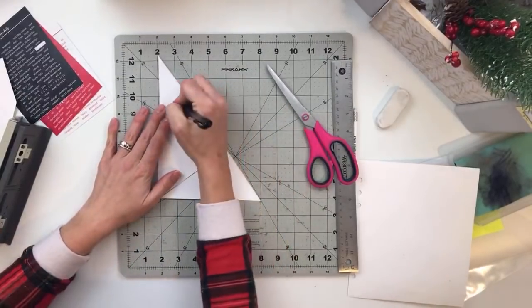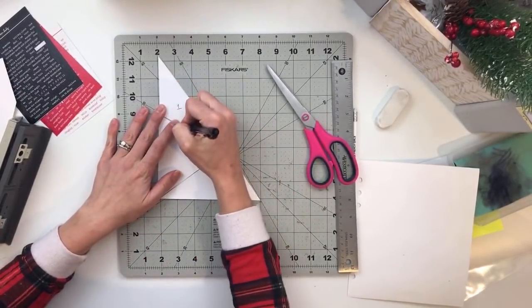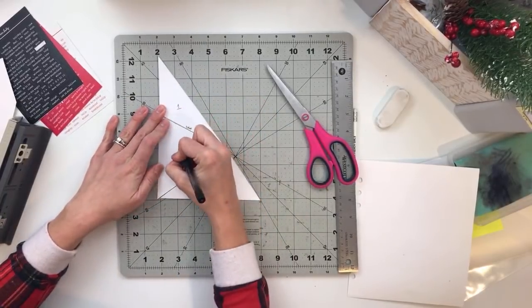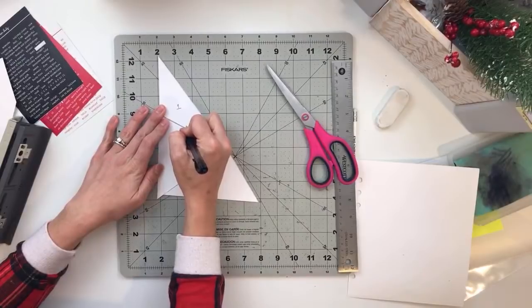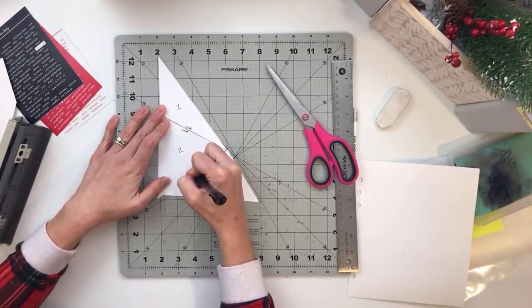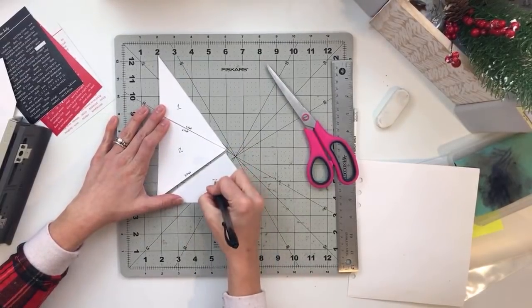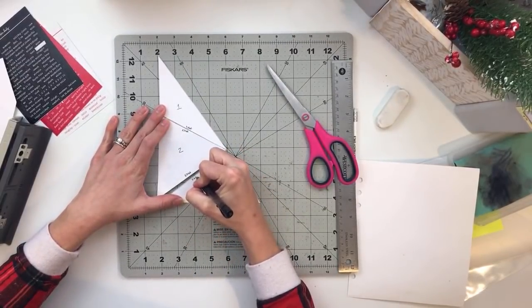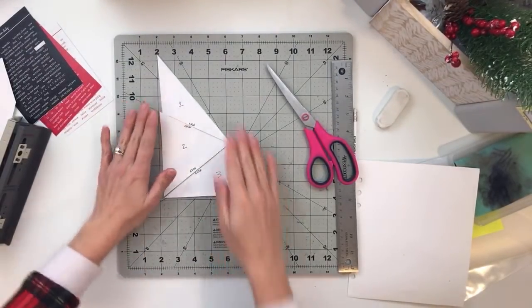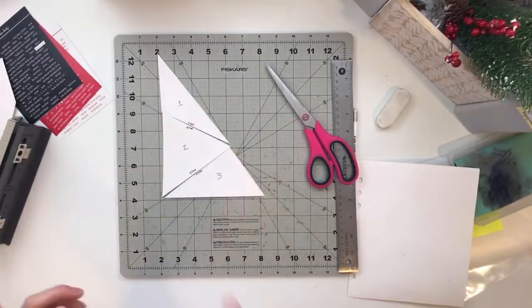Okay, let's be smart about this. So we're gonna go one, and this is, we're gonna say edge. Okay, two, edge, edge, and three. Okay, there we go. So we got this. Now we know where they go. All right, 1, 2, 3.